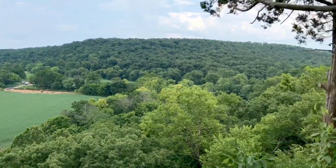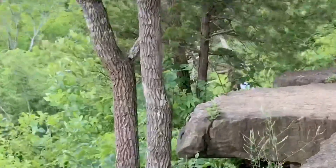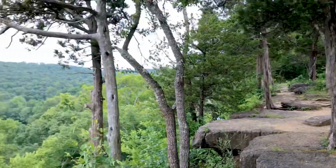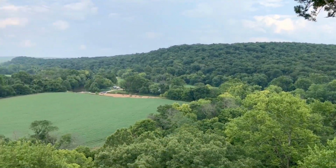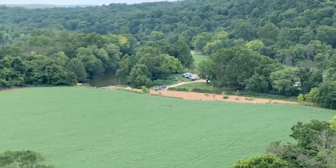I hear thunder. He's sitting down in there. This is fabulous. People are swimming down there. That may be where we were just at in the water. I'm not sure.